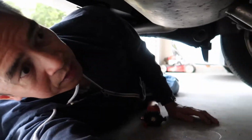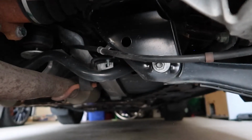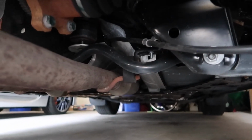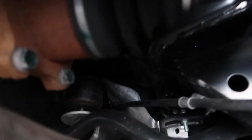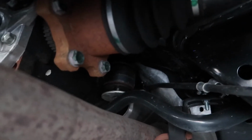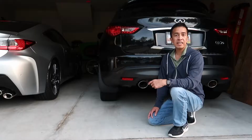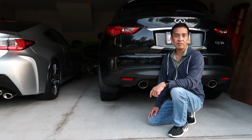But anyway, I don't see anything obvious that would be causing that sound. I'm gonna have to end up taking my QX70 to the Infiniti shop to have them take it on a drive test or something, just to hear the sound that I'm hearing. Even though I wasn't able to find the location of where the sound is coming from, it was worth taking a look underneath the car. I plan to make a separate video with what the Infiniti service department thinks is causing the sound.